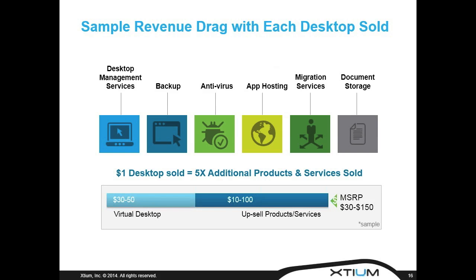They're things like image optimization, Active Directory group policy administration and optimization, data architecture and migration services. So really helping the customer move their environment and optimize and tune their environment to run well on a virtual desktop and with virtual desktops.